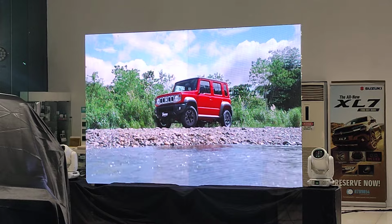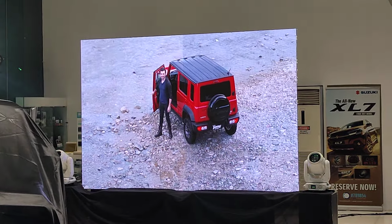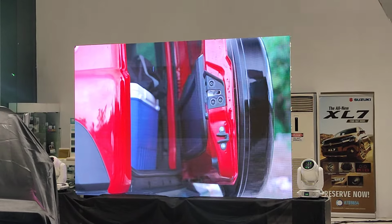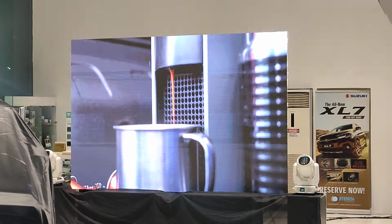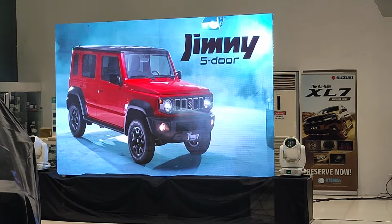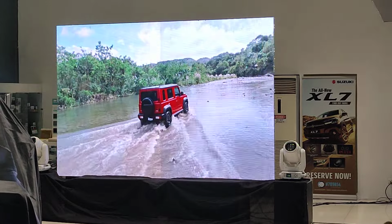The Suzuki Jimny 5-door is designed to fit your life, from daily necessities to weekend recreation. The cargo hold extends all the way through for maximum capacity. The Suzuki Jimny 5-door. The legend continues.